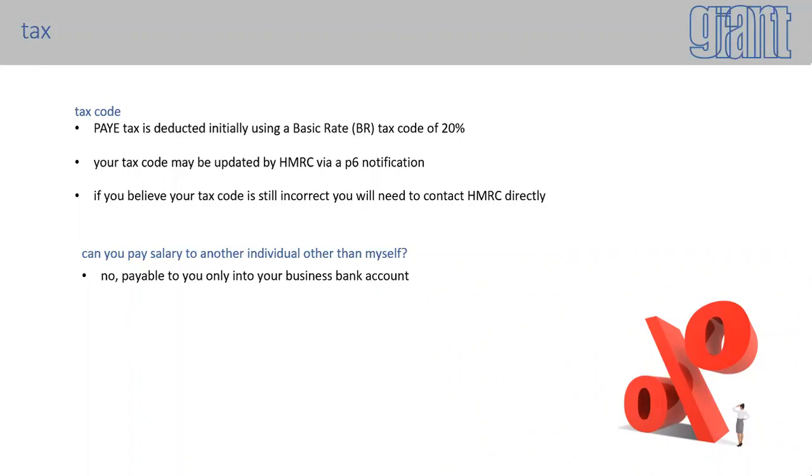And then in relation to salary being paid into any other individual accounts other than yourself, we cannot do that. We can only pay into your business account, just to bear in mind.